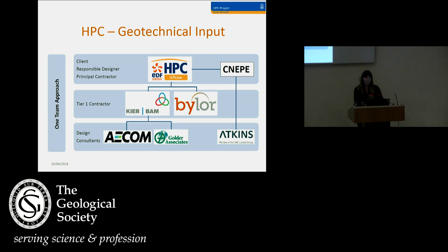So just to put into context, I work for NMB, who are the client, responsible designer, and the principal contractor. We're what's described as an intelligent customer. And this is a term developed by the ONR, the Office for Nuclear Regulation. And it basically means that the client should know what's required. The client should know how to supervise and how to specify requirements and how to technically review the results. So that's what part of my role is.